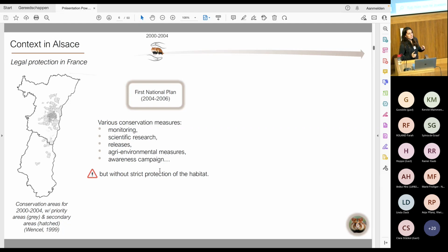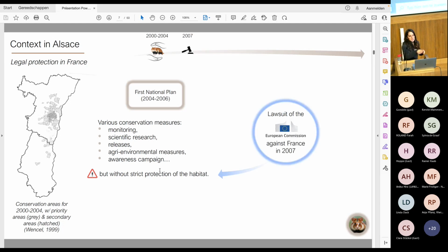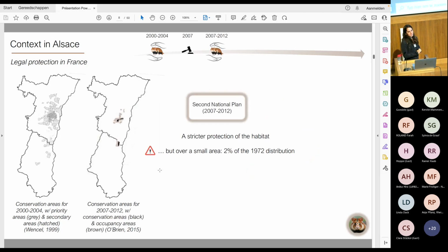But the problem is that all of that was done without strict protection of the habitat, meaning that we could still build roads or buildings, for example, on hamster grounds. So this is why the European Commission launched a lawsuit against us in 2007. And so to avoid the sentence, France launched immediately a second national plan in 2007. And this time the habitat was fully protected, but only on a very small area.